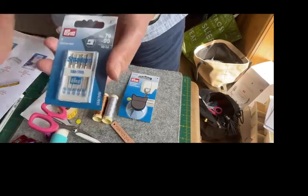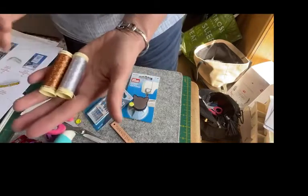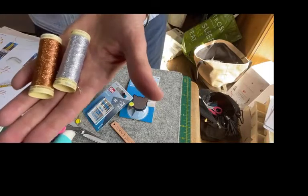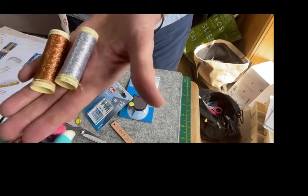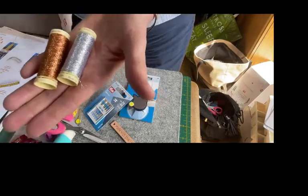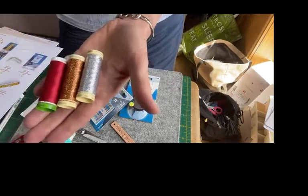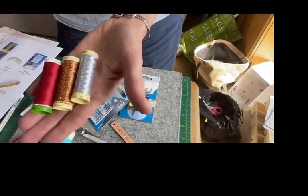You don't get the hair side, that's just an addition for me. There's 3 sets of thread. Now this is the Gutermann metallic thread, so you get 3 different bobbins of thread in there. As you can see, there's quite a lot, and you also get a red thread as well.